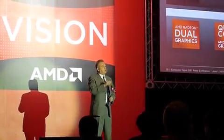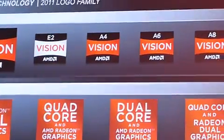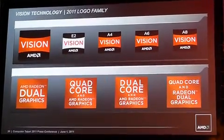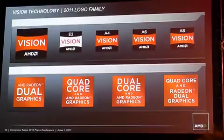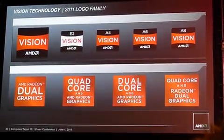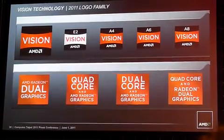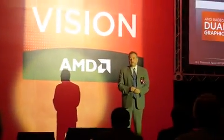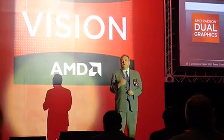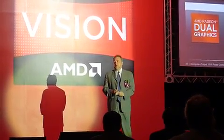First time, we will call out AMD and Radeon dual graphics on those platforms that have that capability. And as graphics becomes more important, and as the ability to have accelerated platforms really defines the experience of the users, we're really excited to stand out and say, when AMD and AMD work together, you get the best visual experience.